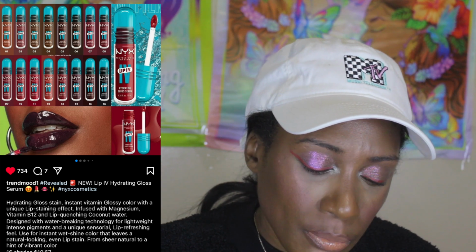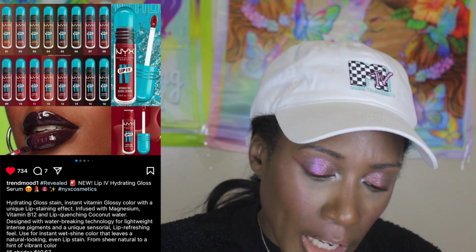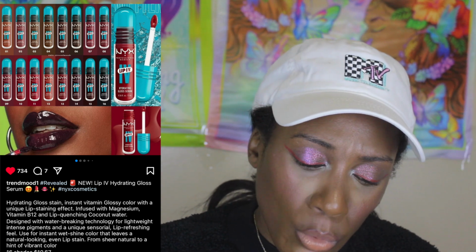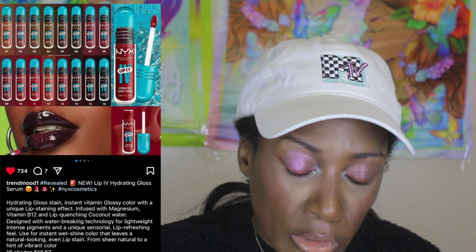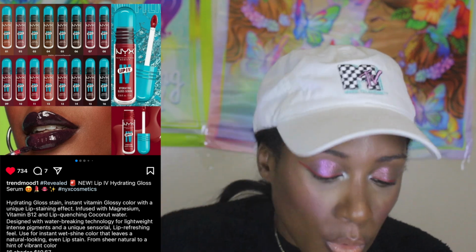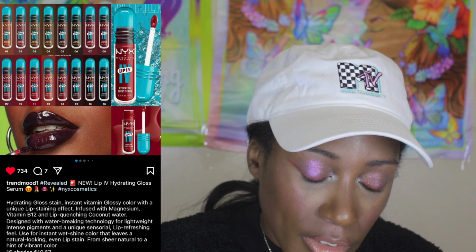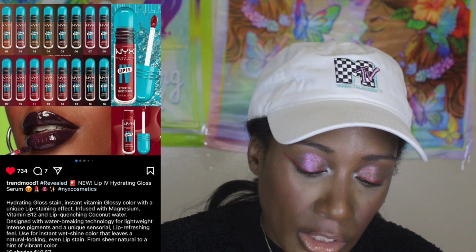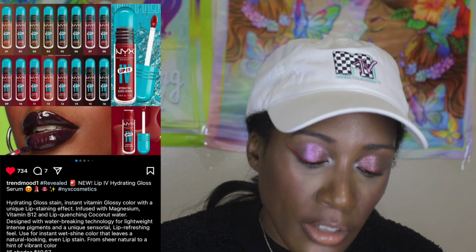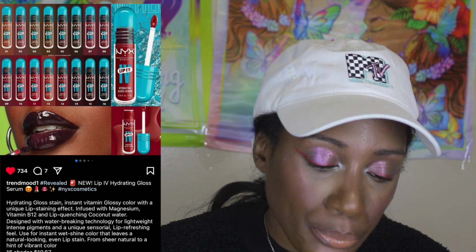Infused with magnesium, vitamin B12, and lip quenching coconut water. It's designed with water breaking technology for lightweight intense pigment and a unique sensory lip refreshing feel. Used for instant wet shine color that leaves a natural looking even lip stain. For sheer natural to a hint of vibrant color. It's 16 shades of them for $10.67.